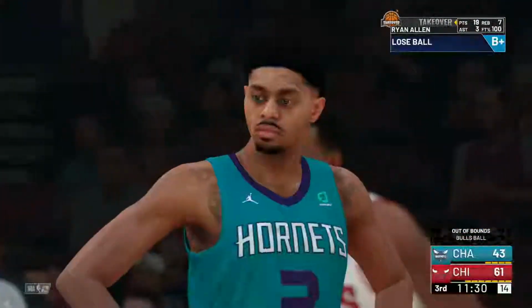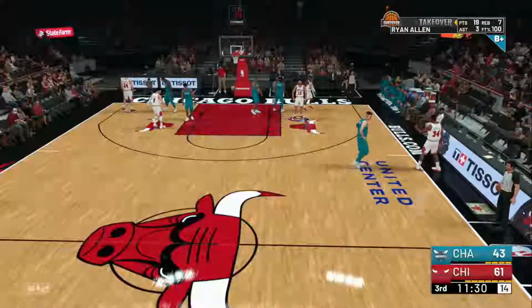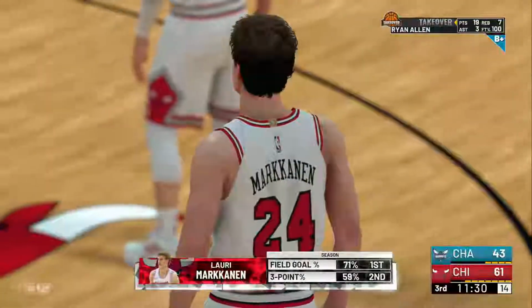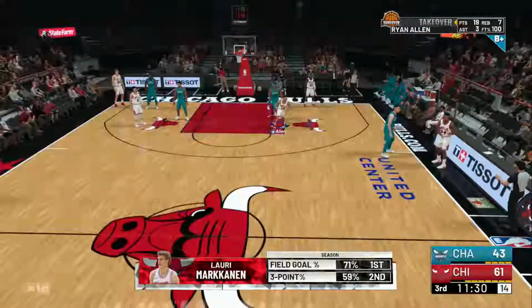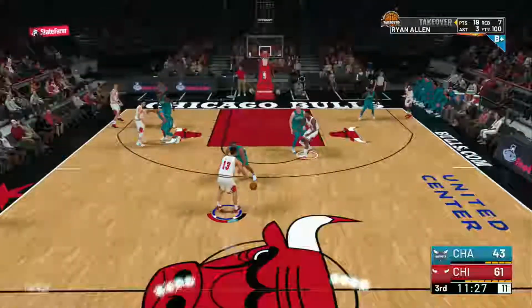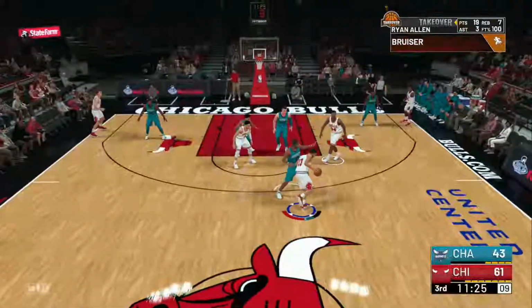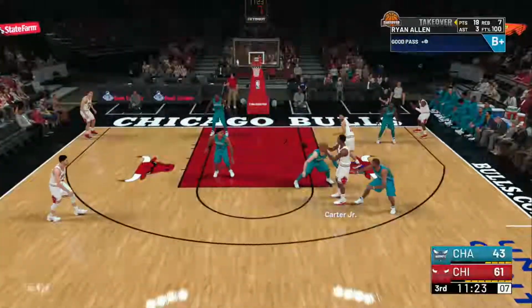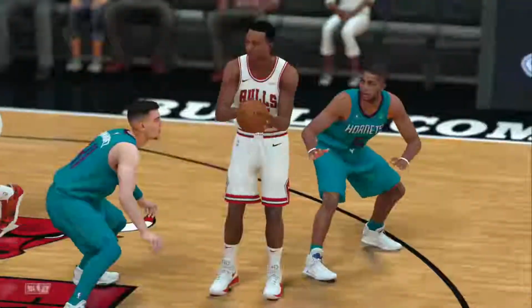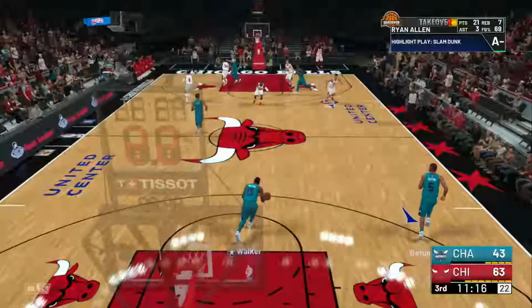Chicago will retain possession. A moment now to see the numbers for Markkanen. First in shooting percentage, and he's also got the second best 3-point percentage in the league. An absolute deadeye from beyond. And you're right, he's been the pinnacle of scoring efficiency. Never seems to take a bad shot. That's why he's tops in field goal percentage. And then Allen slams it in.